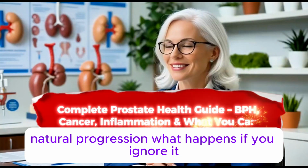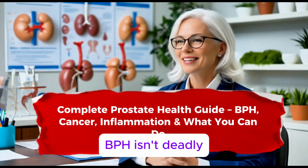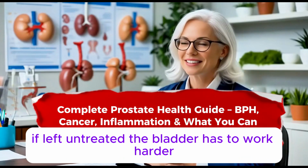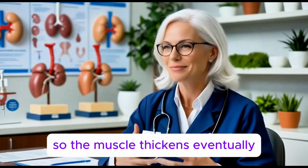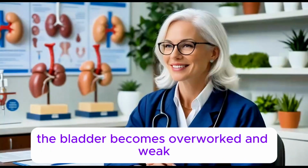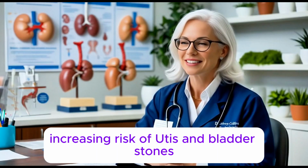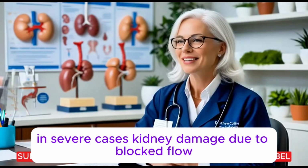Natural progression. What happens if you ignore it? BPH isn't deadly, but it can become debilitating. Over time, if left untreated, the bladder has to work harder, so the muscle thickens. Eventually, the bladder becomes overworked and weak. Urine backs up, increasing risk of UTIs and bladder stones. In severe cases, kidney damage due to blocked flow.